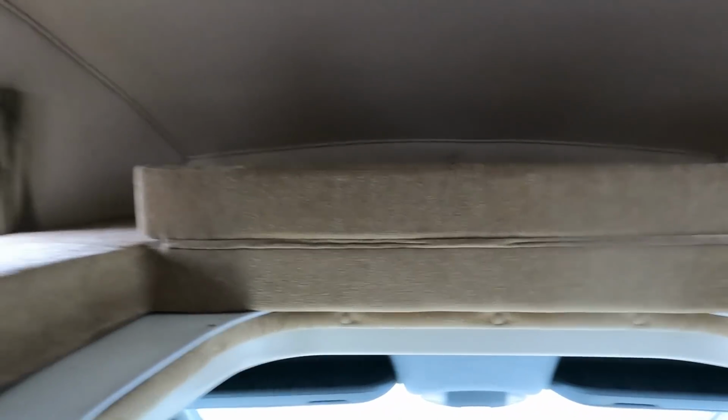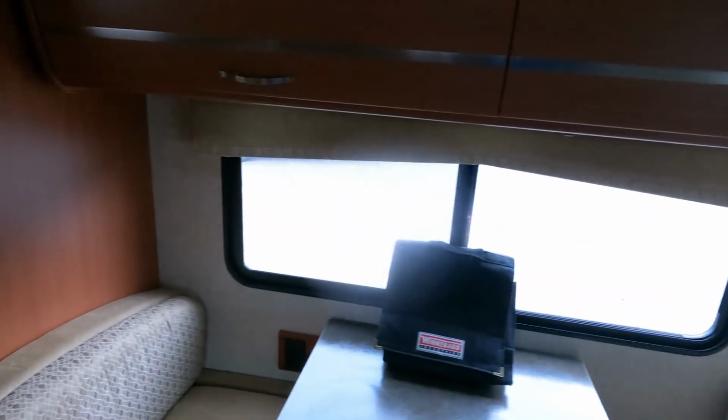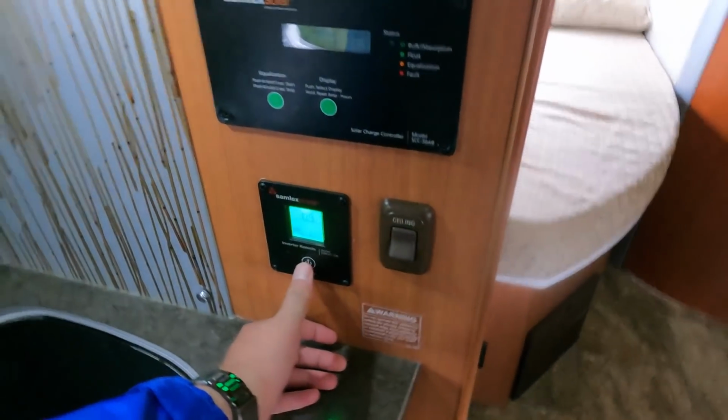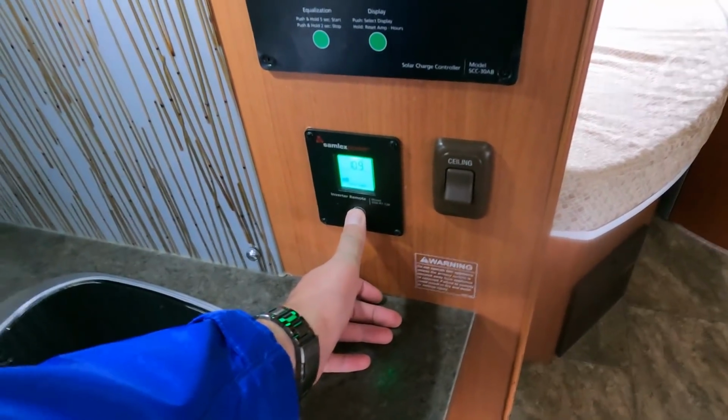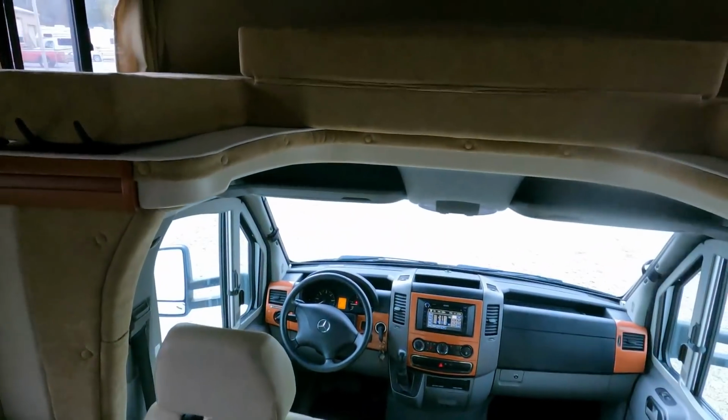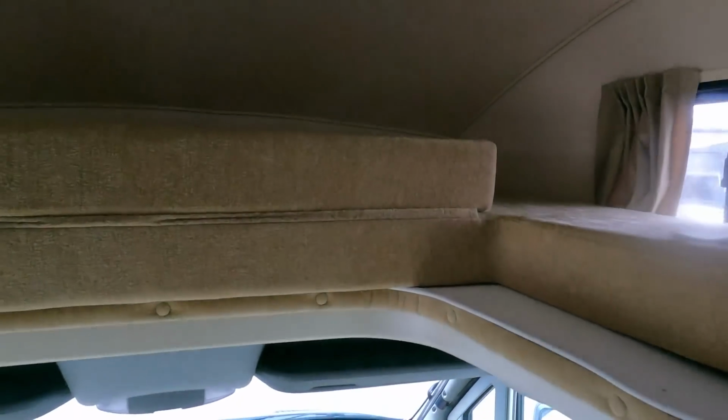You've got a buzzer going off here. My battery voltage is getting low. I turned my inverter on just to try it out. I got under 11 volts. That's because obviously we're not getting any sunshine and I'm just running the motor. So, sorry about that. I'm just playing around with it.